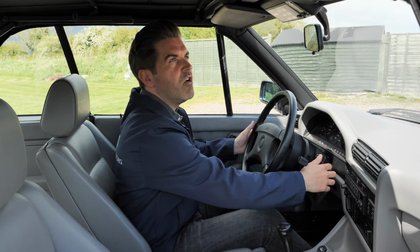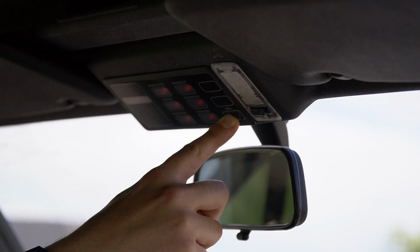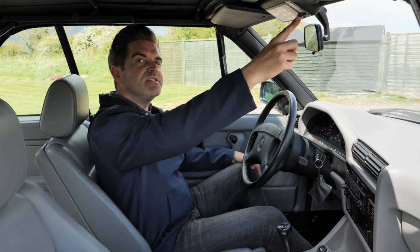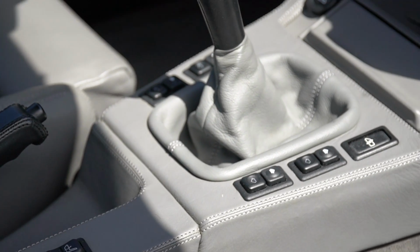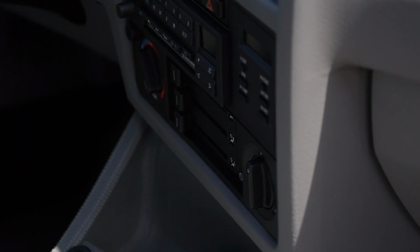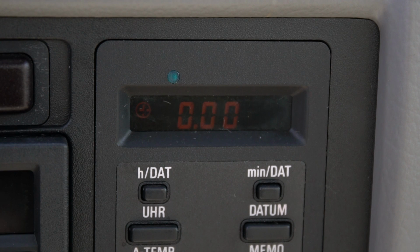So when you turn the car on, you can just push the check light, and if all the lights light up, then you know that all of those systems are okay. If there's one light out, then you know you needed to do something about it. Then below here in the center console, we've got something that was quite innovative at the time, and that's an onboard trip computer, so you could check things like your miles to the gallon.